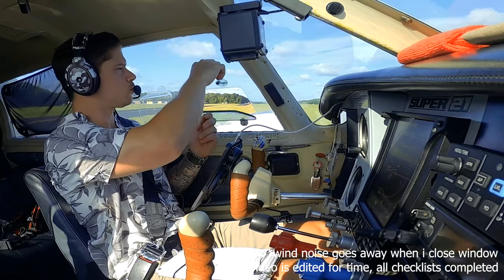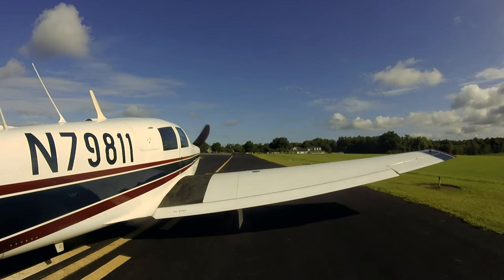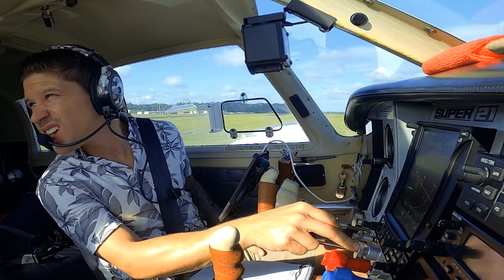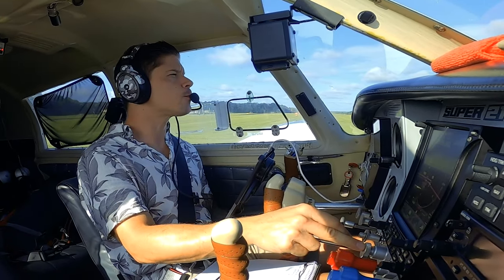Traffic, 5605 Juliet, 4 miles on the 45 to the left downwind runway 24. We have the downwind traffic in sight. That's Somerville traffic, Mooney 79811, approaching runway 24. We'll be downwind departure to the east. Entered runway 24, 4,900 feet remaining. They're slow, plenty of time, I don't even see them on final or anywhere near that, so we're good.